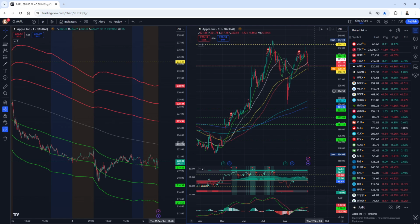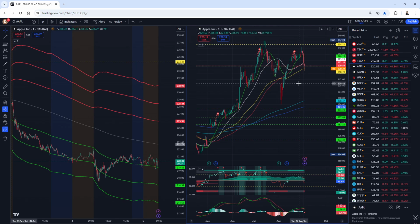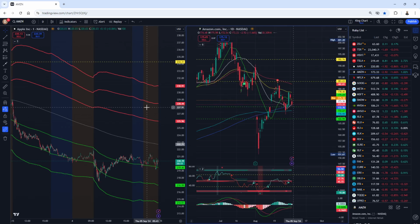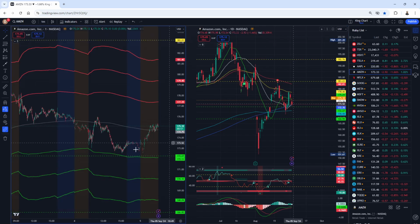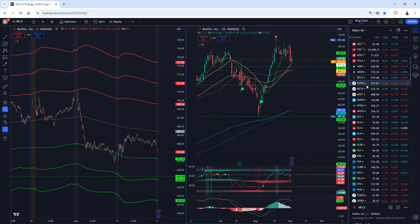Apple was weaker yesterday, but found support on its 50 EMA, yellow line. But also there's a gap around 234. So they could also pump right now in the buy zone. You don't want to be shorting Apple here. Amazon is also bouncing from the buy zone. Couple of gaps to the top side. Netflix is also near the buy zone.